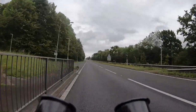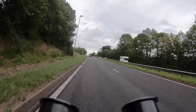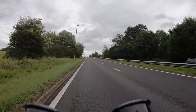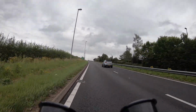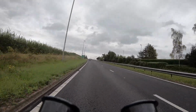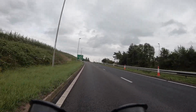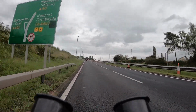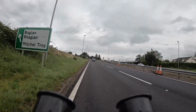So we're just building some speed up, going down a slight drag, going downhill with Raglan Castle on the left hand side, and it drags all the way up now. So we're still going up on this drag. It's quite a hard drag actually, and in about 100 yards of time, just after this sign, we're going to bail off to the left hand side on the slip road, and it still carries on going up.